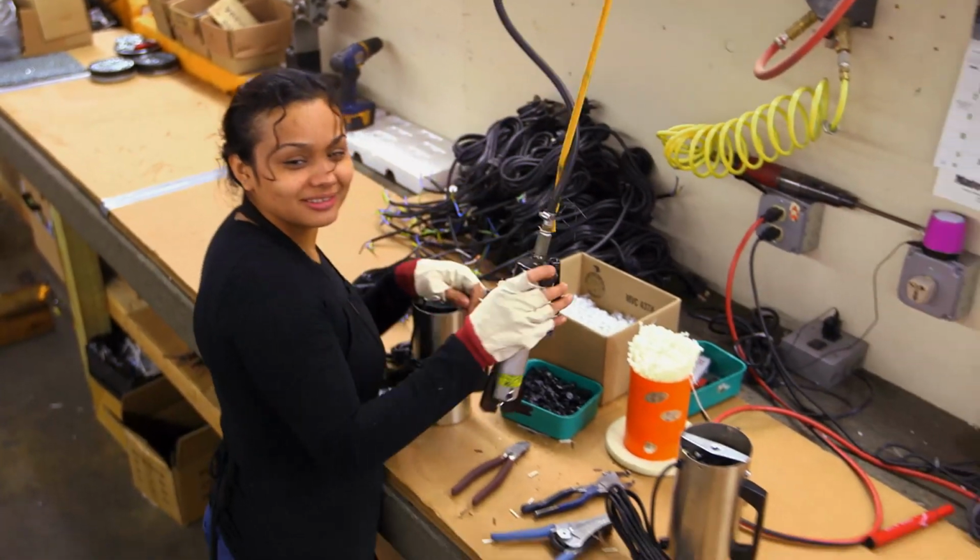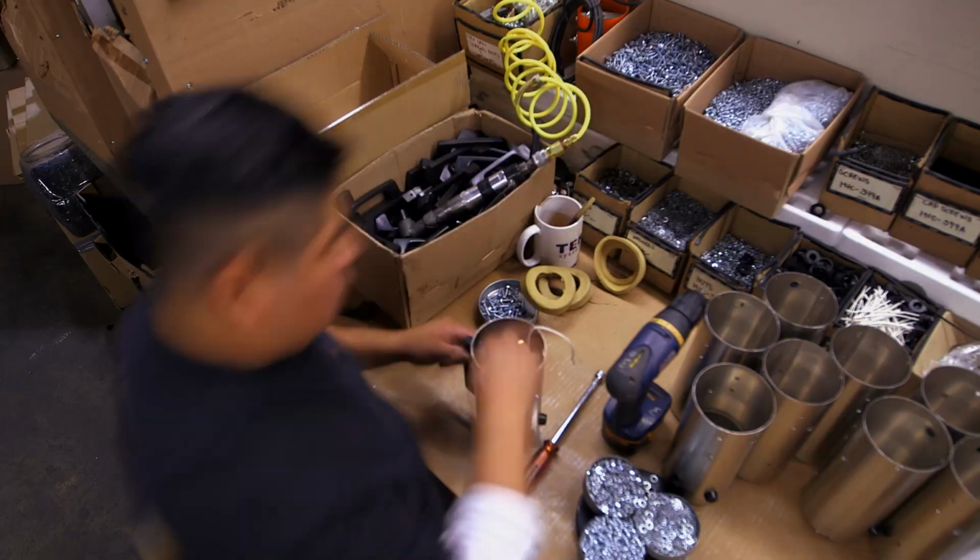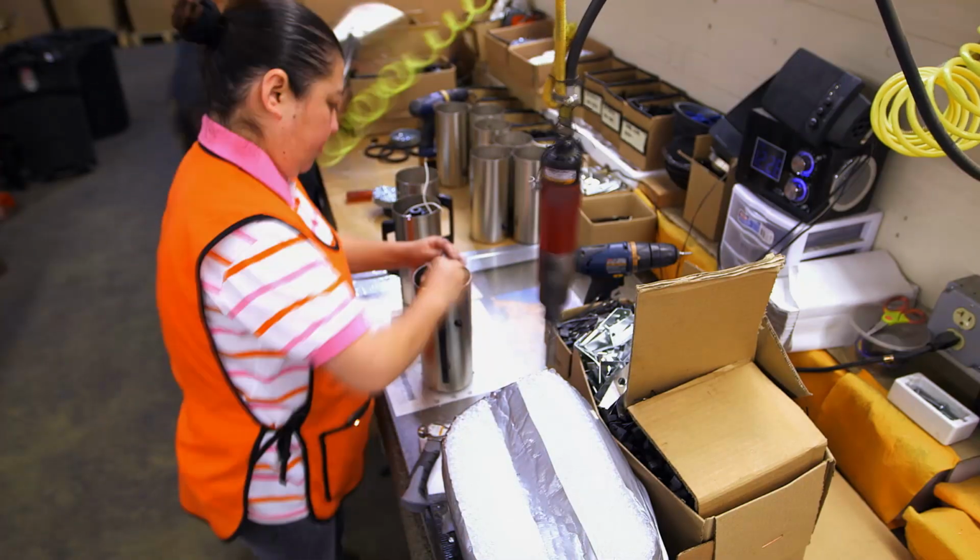A huge ingredient into these products and the manufacturing of these products is the people that we have out in the factory. A lot of them have been with us for many, many years, so they know what they're doing, they know what to look for, they know what is passable and what's not passable.